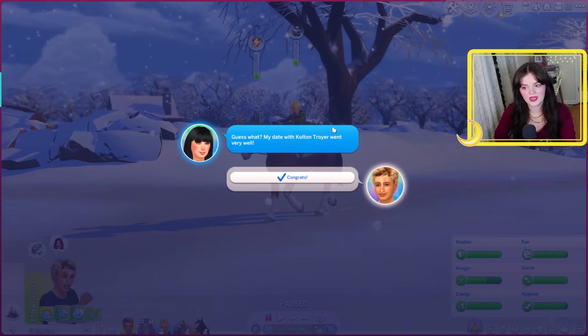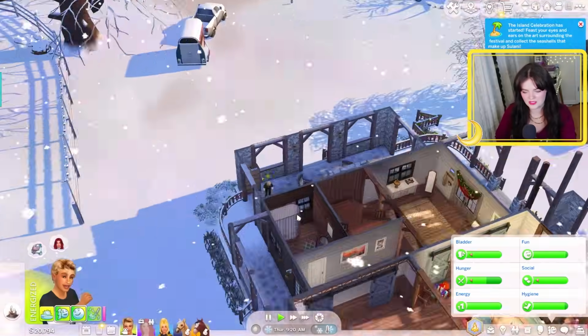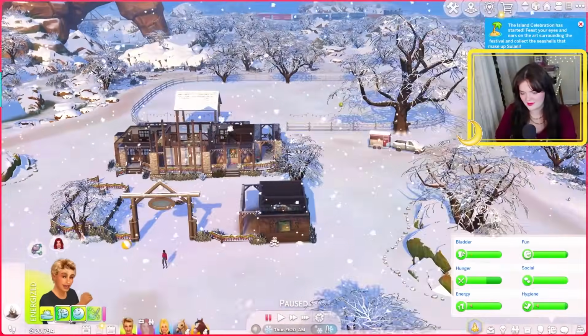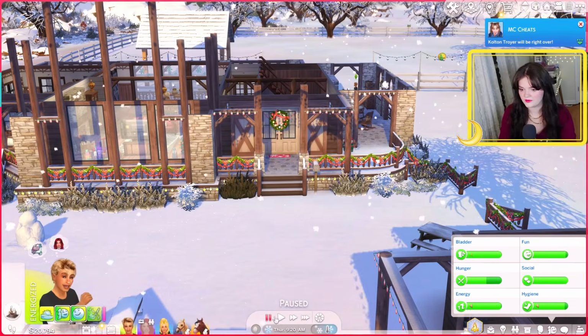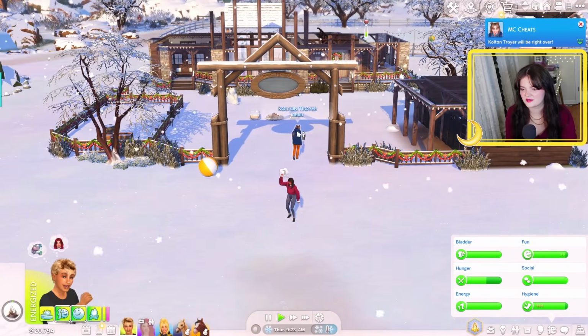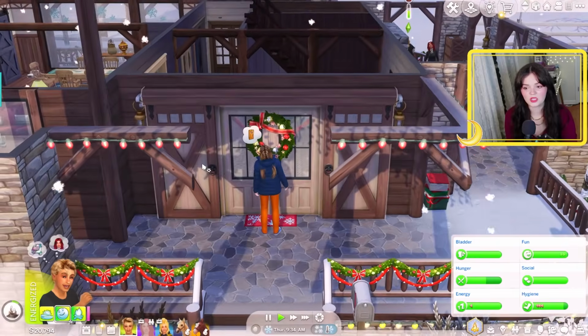Azalea's date with Colton Troyer went very well. Congratulations. Because I'm curious and very nosy, I'm going to summon him and see what he looks like. Okay, he will be right over. Is he an elder? He may be an elder. No, he's just an adult. Okay, he's adult 042. He lives in San Myshuno, and he also has the same hair that I was going to give Soleil when she ages up. This hair shows up on a lot of my townies.